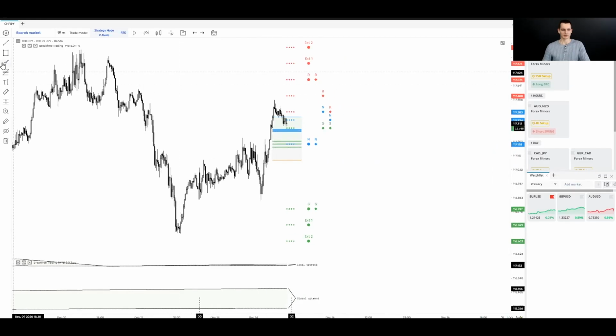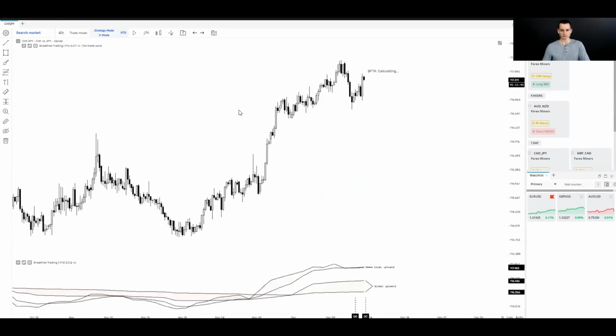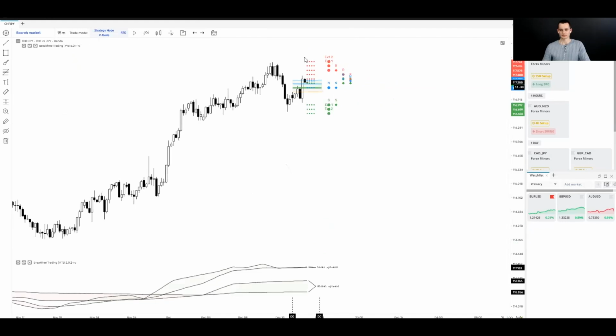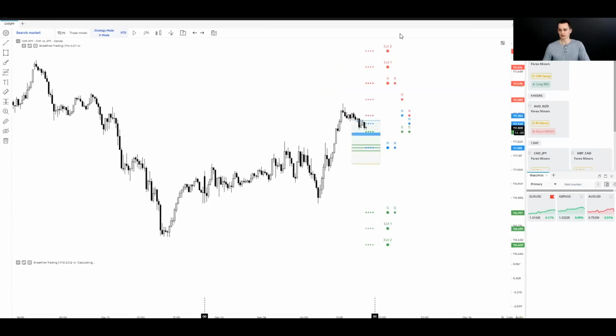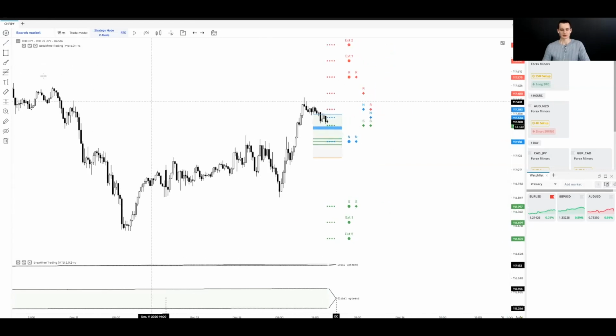This looks like an okay trade to take. Let's look at the 1 hour, 4 hour. Not quite. For some of these trades, for example, on CHF JPY in 50 minutes, this looks like a really good trade. We broke this level here. We're looking for the retest.